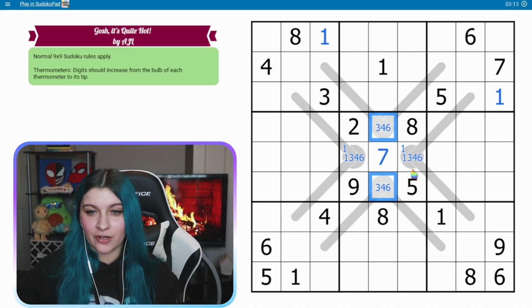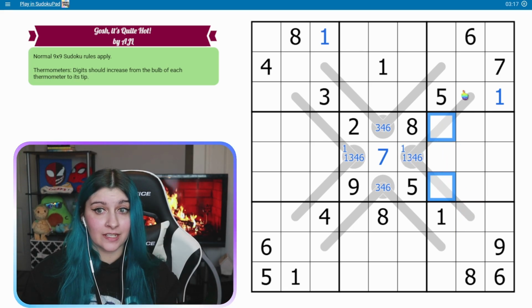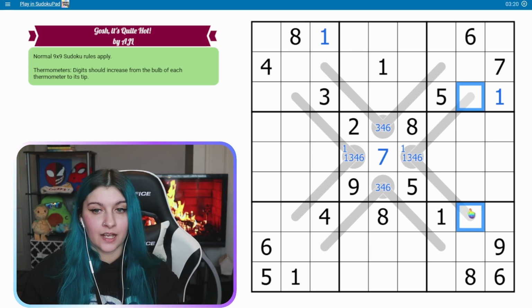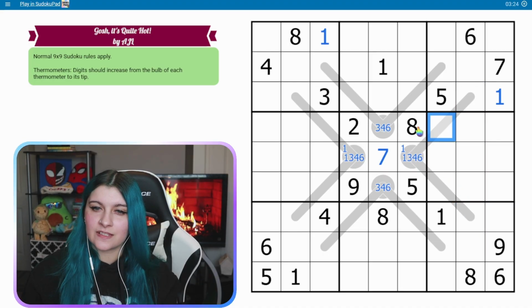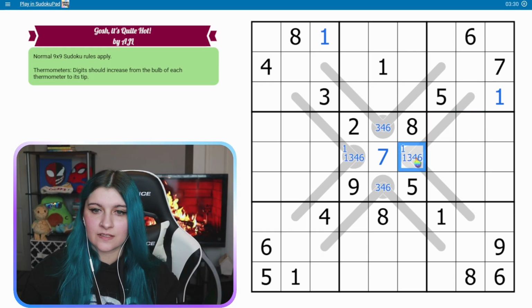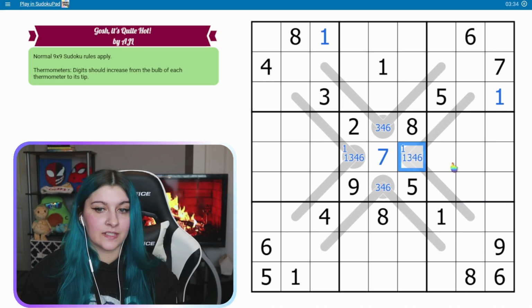But if I want to figure out where 6s go, this is also pretty limited. These would have to be 7, 8, and these would have to be 8, 9. If this was a 6, this can't be an 8, and this can't be an 8. So it'd have to go 7, 9, which looks fine. But if this is a 6, this can't be an 8 or a 9. The biggest this can be is a 7, so this can't be a 6.